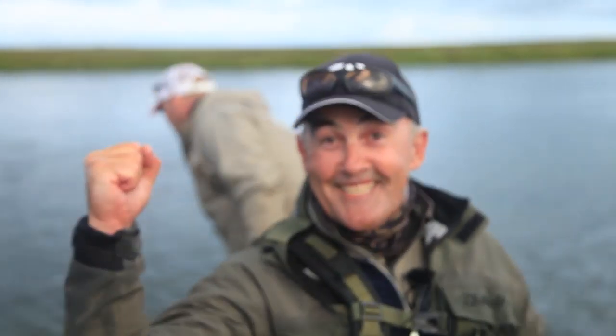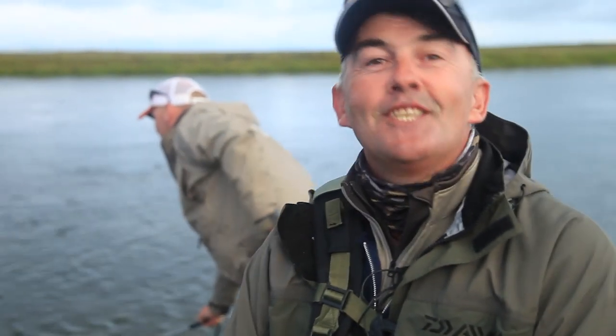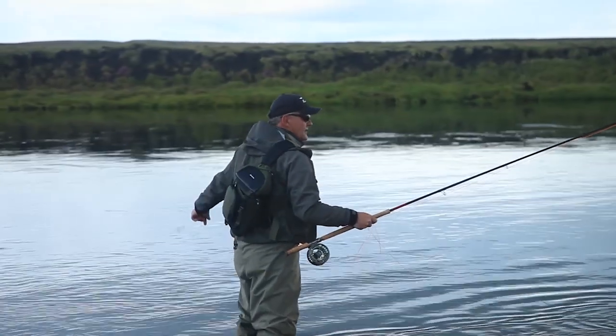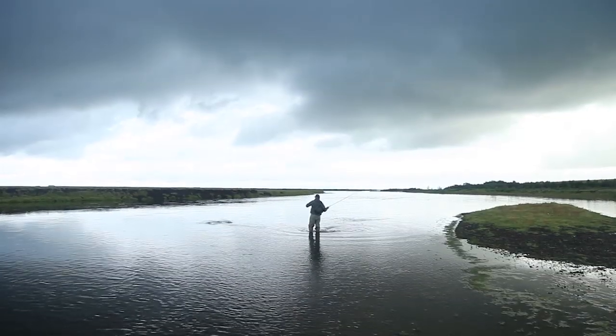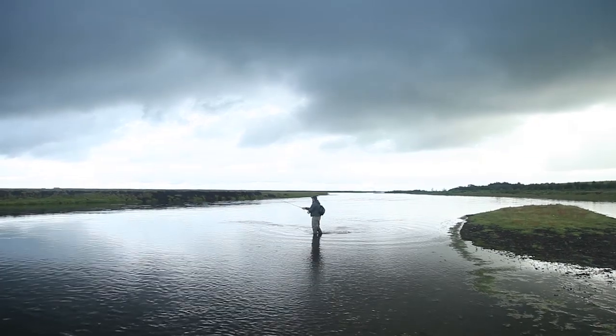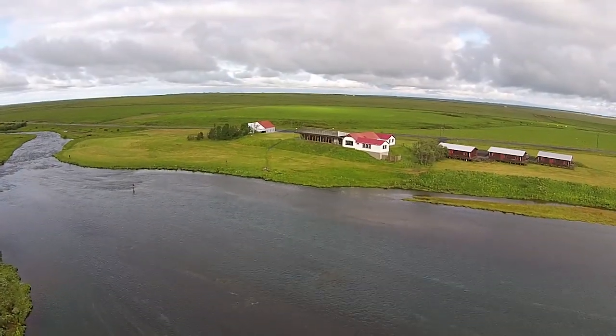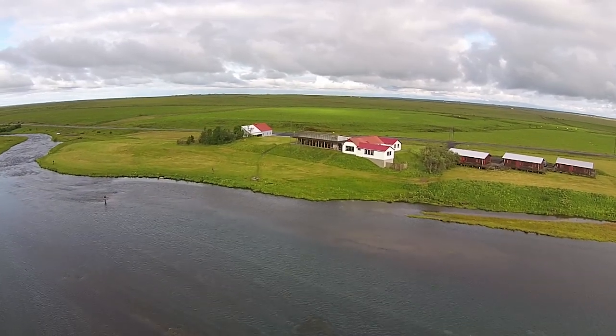Oh. Yes! Icelandic salmon fishing at its best. Apart from the stickiest trees in the world, West Rangá is an awesome place to fish, and less than 2 hours away from the UK. With fantastic facilities, outstanding dining, and warm company, we will definitely be going back.